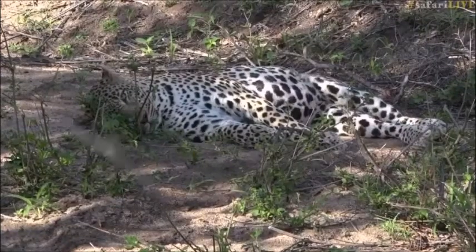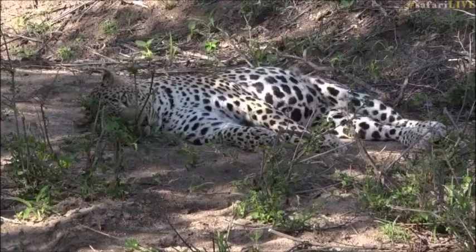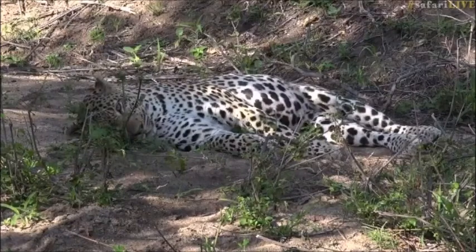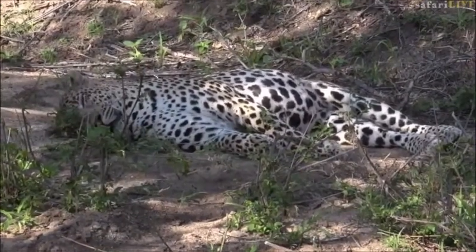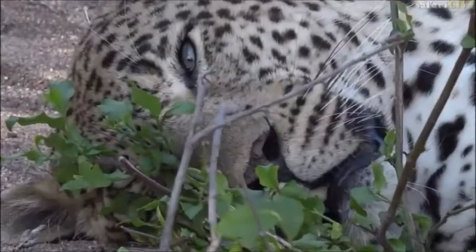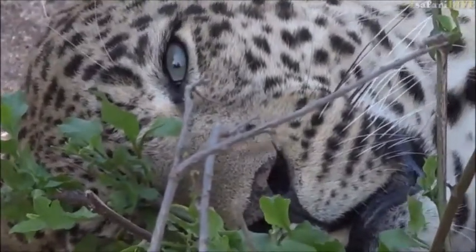There's a cacophony of bird calls going on around us. There's woodland kingfisher. There's a Levaillant cuckoo that just started calling. There's a red-chested cuckoo. There are francolins calling. The blackback puffback. Wonderful to sit and listen to all these birds around us.